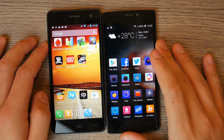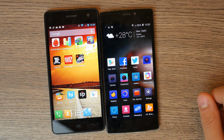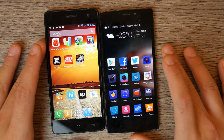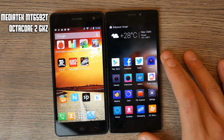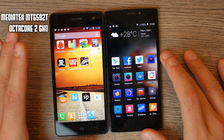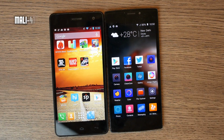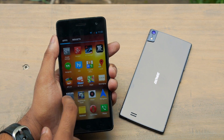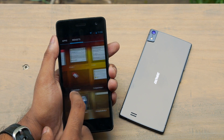If we talk about the hardware on the inside of these devices, both of them are running the MediaTek 6592 octa-core chipset, which is one of the first chipsets to have a true octa-core CPU on the inside. There is a slight difference, however. The Micromax Canvas Night runs the 6592T, which stands for Turbo, which runs at octa-core 2 GHz, and it has a Mali MP4 450 GPU. So it does have the added advantage of being a higher spec device in terms of the chipset.